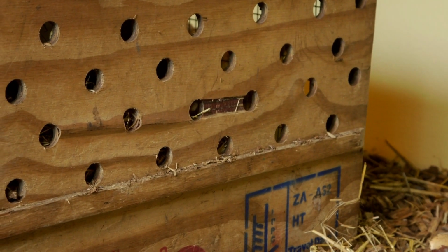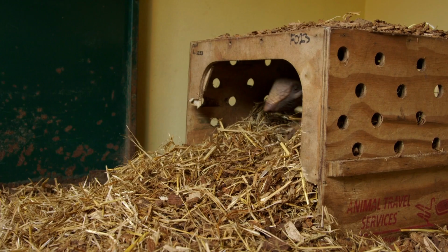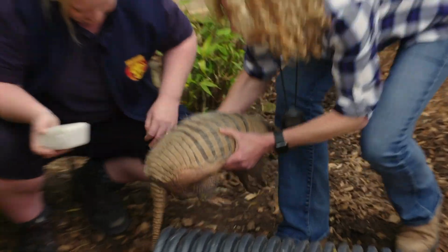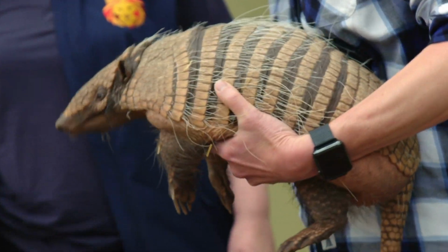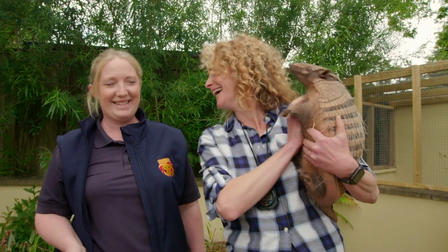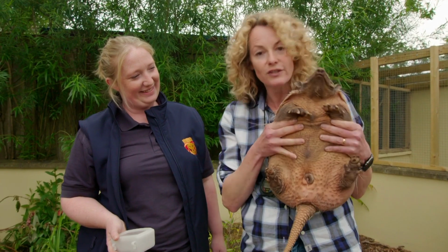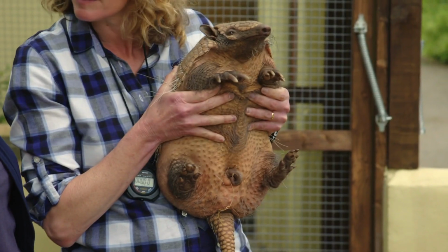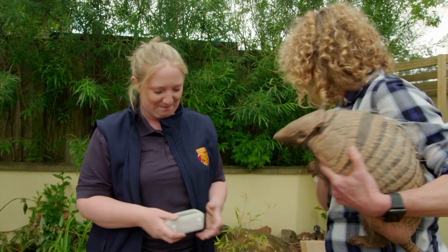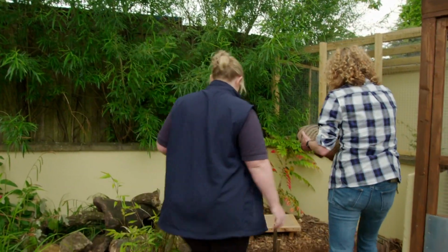But curious Preston can't snooze for long when there's company. Good boy. Hello, my chap. It is a big day for Preston, the six-banded armadillo, isn't it, Emily? It is, it's a very big day. This is workout day. This is the start of Preston losing the flab and getting a six-pack, because Mrs. Preston is on her way, isn't she? She is. Preston needs to shed a kilo before he can meet wifey. And I reckon a couple of laps of his new gym can't hurt.